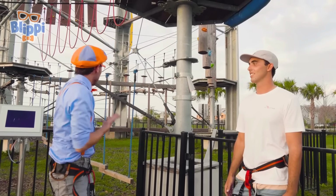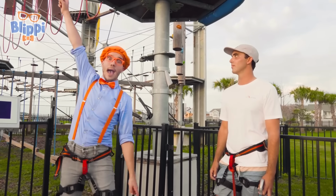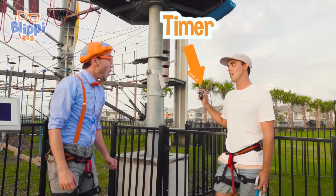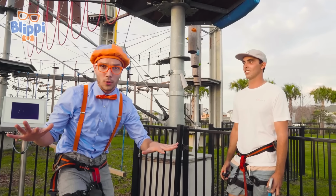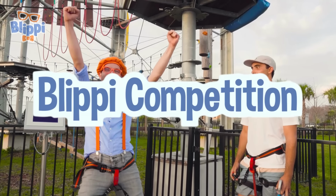Well, this has been really fun doing this first ropes course, but I think I'm ready to try the one way up there. Whoa! That sounds like a good idea. I got a timer, we can time it if you want. That's a great idea. How about Jake and I time doing the ropes course and see who wins? It'll be a Blippi competition.